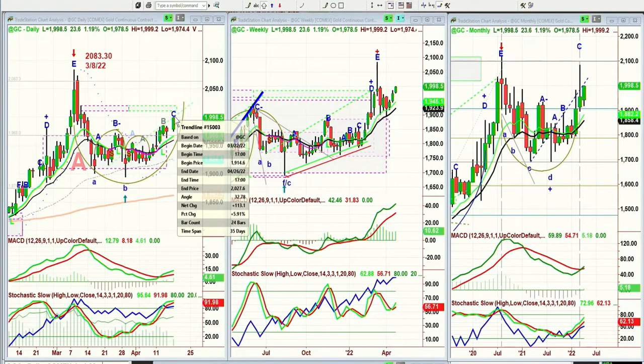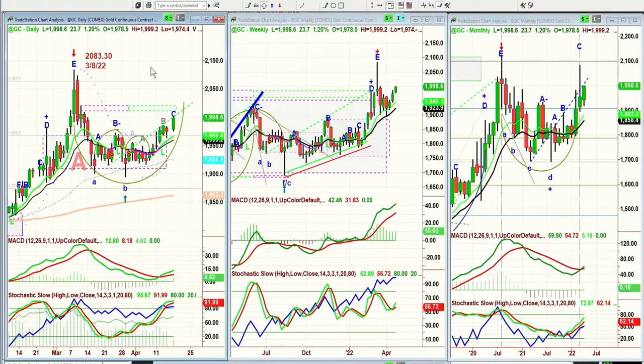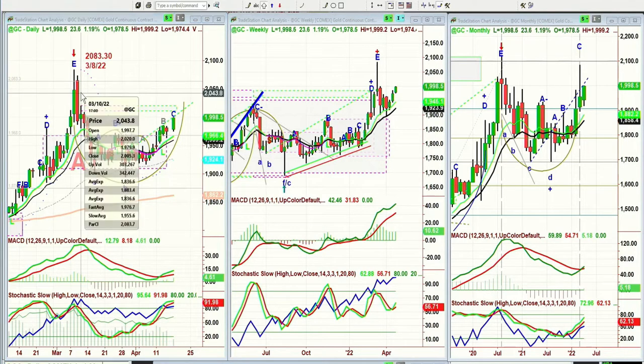I showed in my webinar on Wednesday night how we can draw these things. And that says that buy, the first level that I would look for, since it's moving to the upside here, would be March the 10th, the high of 2020, round number.